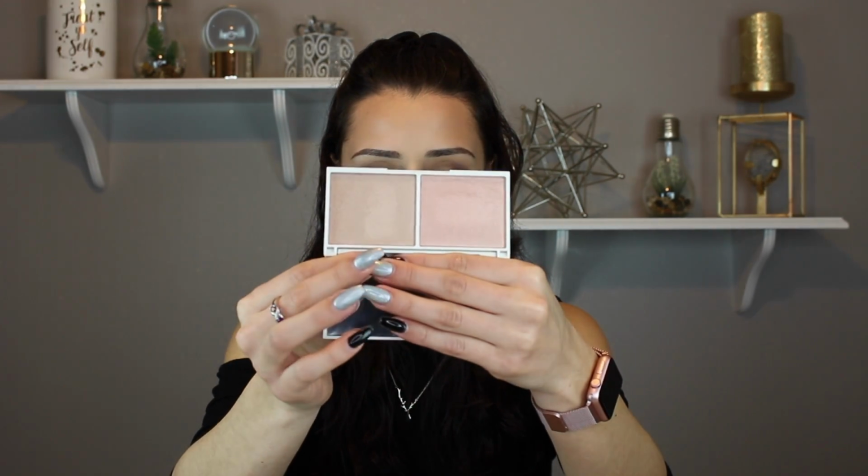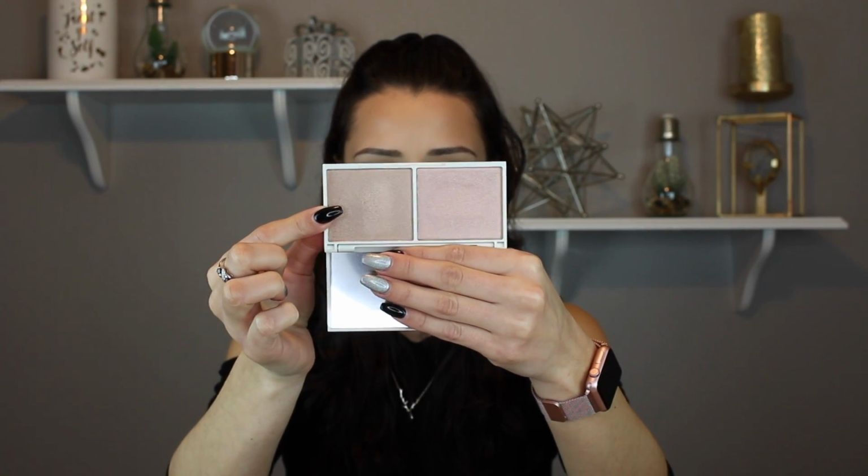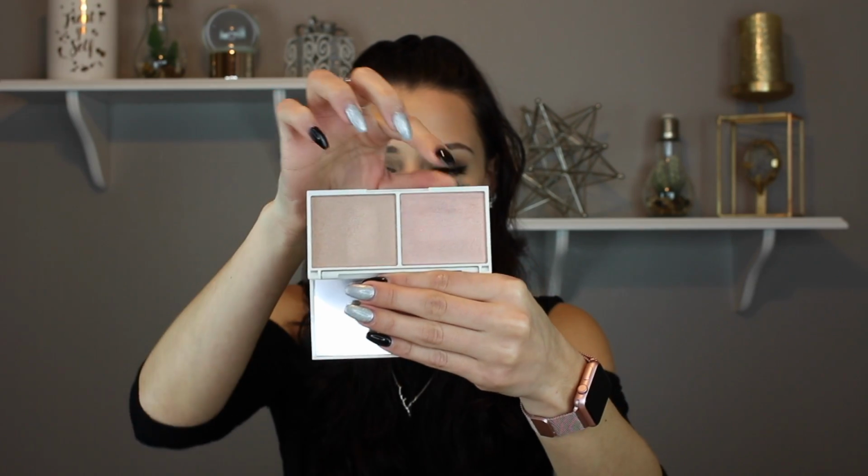Now, the same brand as the one I just swatched. This is the Rose Quartz and Chocolate Diamond Highlighter Set. This one has two highlighters in it, and these are so pretty. I love them. This is Chocolate Diamond, which I think is a really pretty name, and this is Rose Quartz. I do like that they have very universal shades in here. I feel like Chocolate Diamond isn't a shade you'll see often, and it's very nice for darker skin tones because it's more brown.